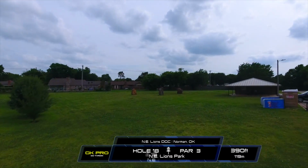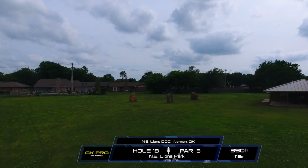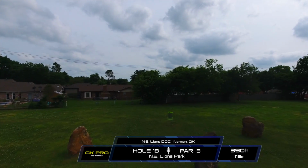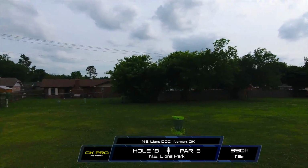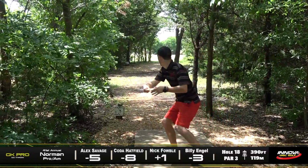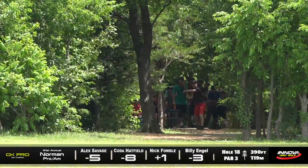Hole 18. This is a par 3, 390 feet. Last hole of the first round. This hole is tricky. There's a super tight gap initially off the tee. It's very similar to hole 1, just a lot further. Yes. And a tighter gap.